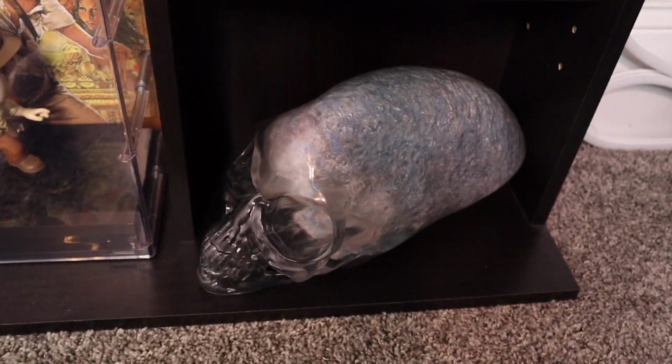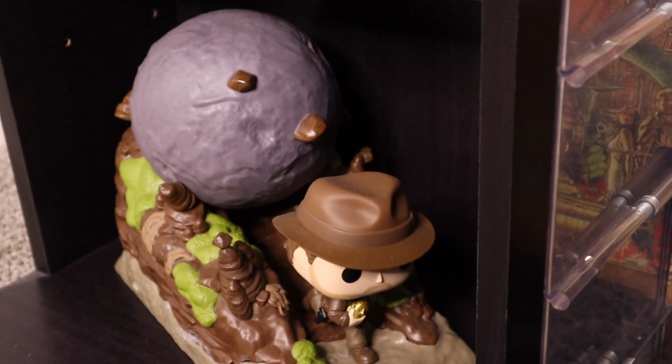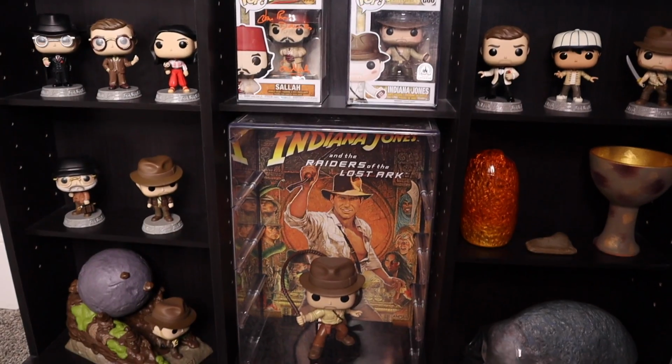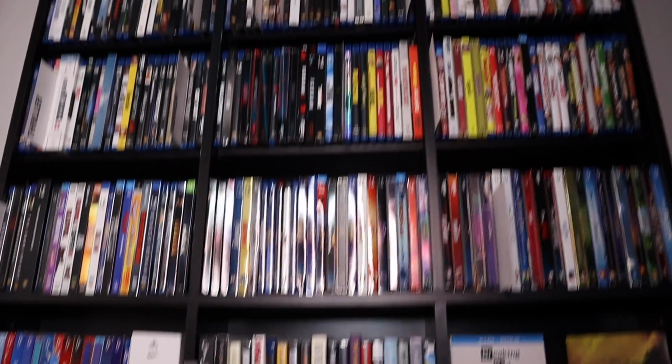But yeah, this is like my little Indy shrine, and then rounding it out in the bottom over here, I've got the Funko Pop moment of Indy being chased by the boulder from Raiders of the Lost Ark. That thing's actually got some weight to it, and that's one of the most iconic moments in the franchise, so yeah, it rounds out the Indy area. So my Blu-ray shelf is now half part Indiana Jones Museum, half part movie collection.